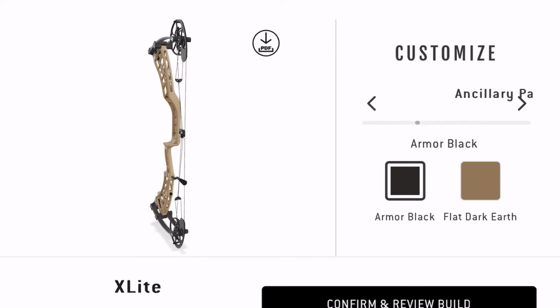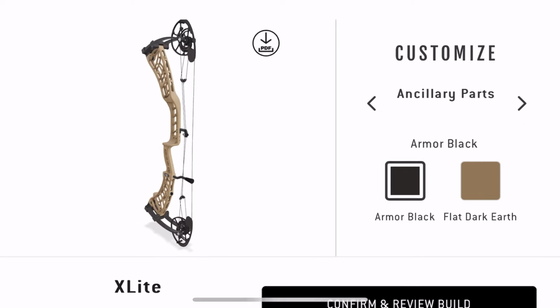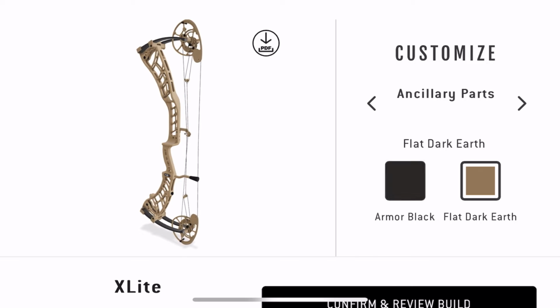So riser color, limb color, ancillary parts, which is something that we're pretty excited about. The ancillary parts, we're not offering just one solid color of cams, limb pockets, and a couple of the other ancillary parts. We're actually giving you the opportunity to either do our armor black color or a flat dark earth. So if you've had the opportunity to get in, or you've seen some of the photos floating around on our social media properties where you see this total flat dark earth build out, that is definitely different than what most folks have provided on the marketplace. From top to bottom, it'll catch your eye, I'm sure.